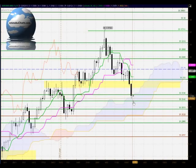There is a possibility of the market extending down to within the cloud and potentially finding support there, but we do have very strong support here where the market's trading at the moment. We could see the market bounce to test within the highlighted yellow zone.